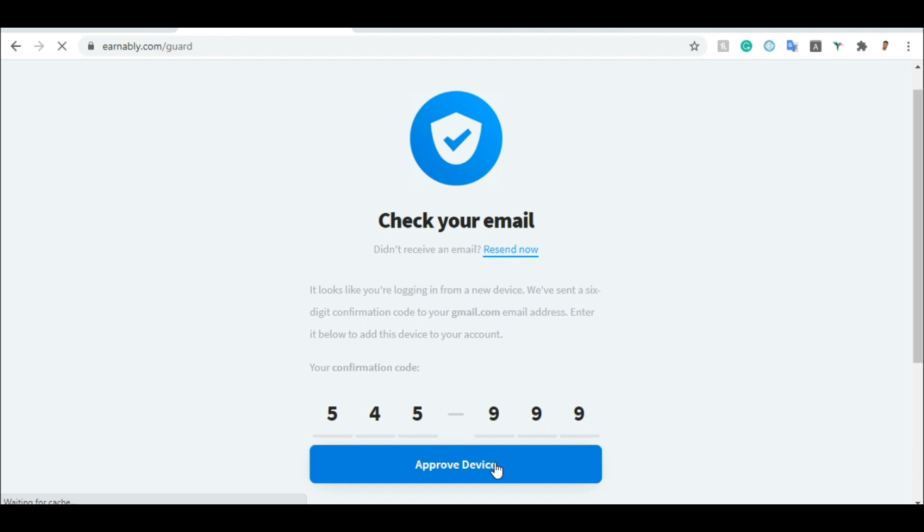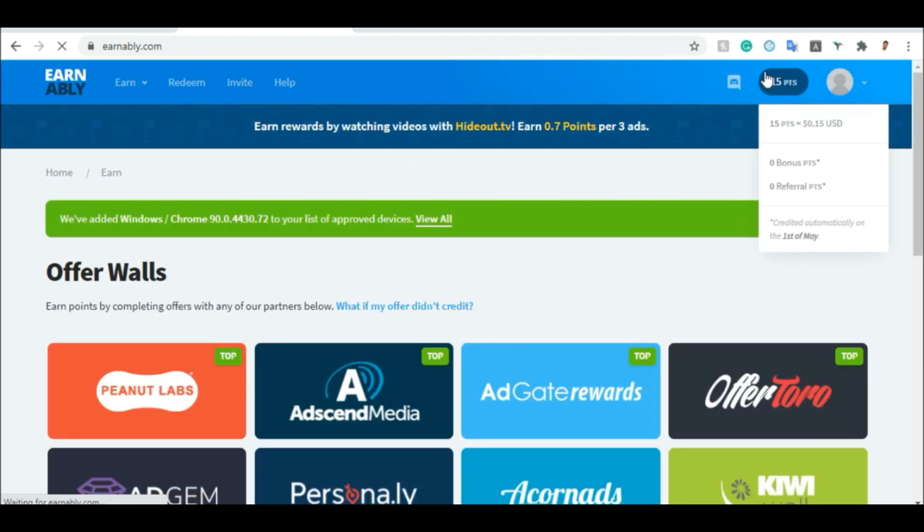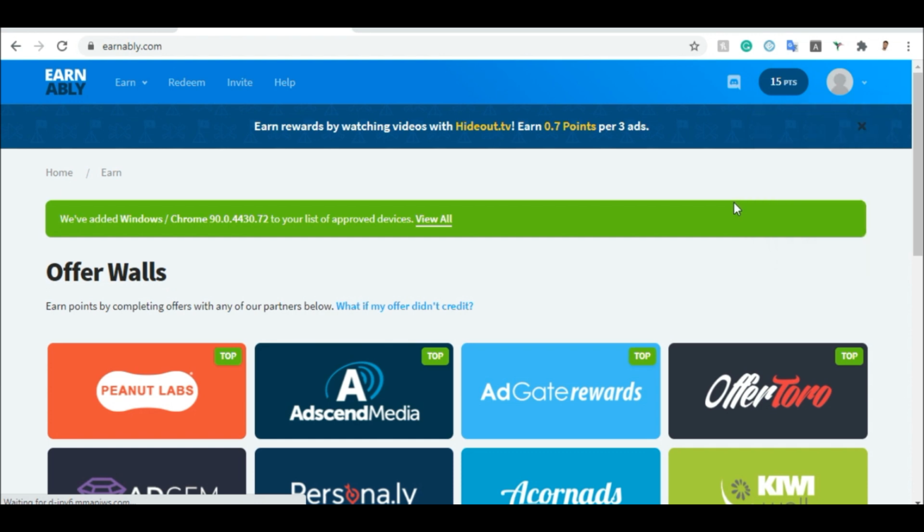As you can see, currently I have 15 points on my account, which means I don't have the minimum amount for cashing out. I need to have at least 100 points to be able to cash out my $1. So as you can see, these 15 points I have are 15 cents.